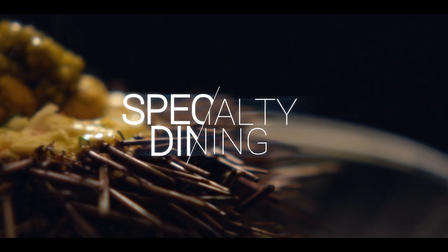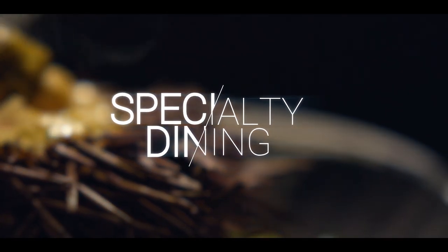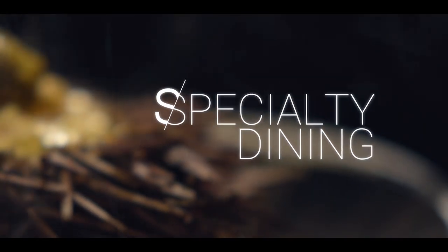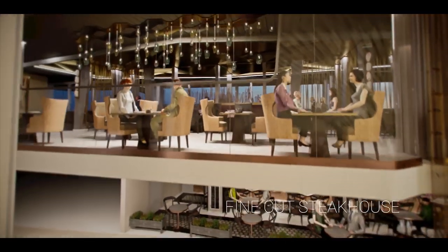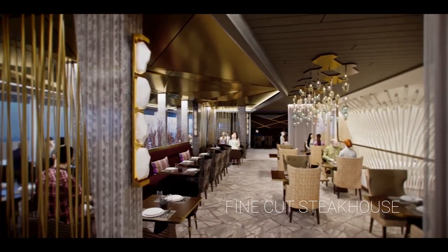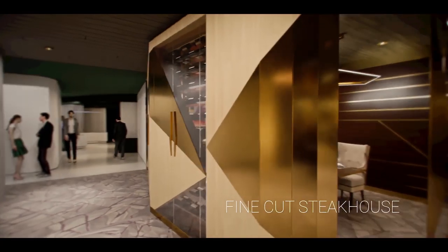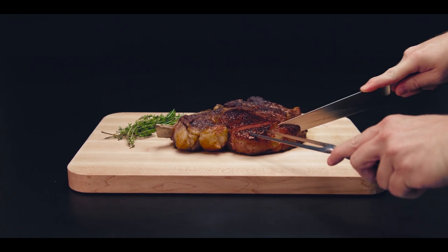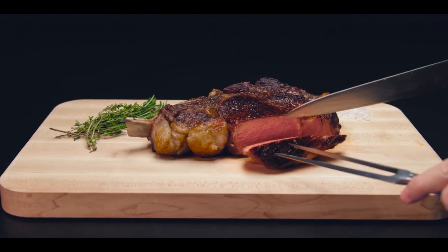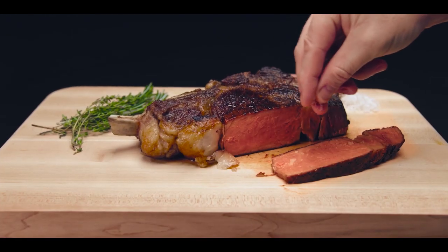So especially dining at Celebrity Edge is really unique. Every specialty restaurant we have on Edge has never been seen before in our fleet. Fine Cut Steakhouse is the first time that we're really focused on delivering a really modern, sophisticated steakhouse. The signature dish will be a beautiful USDA prime dry-aged sirloin steak. It's absolutely delicious.